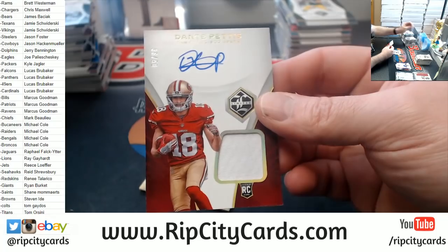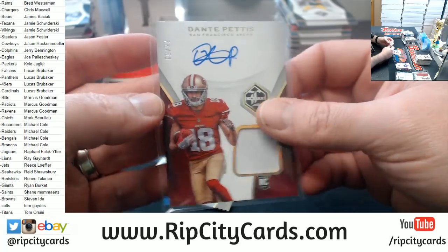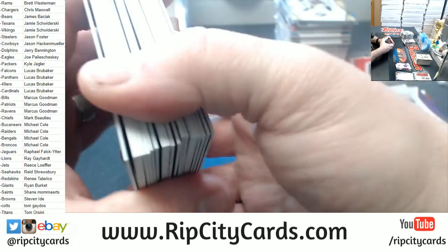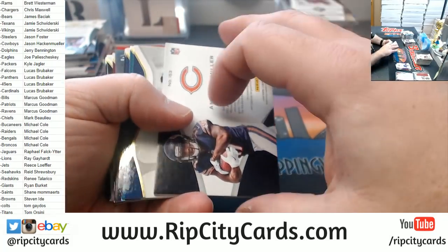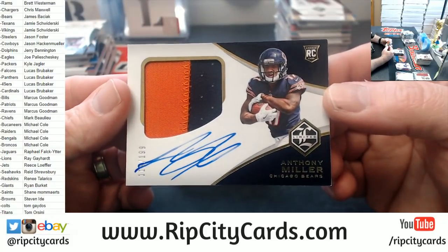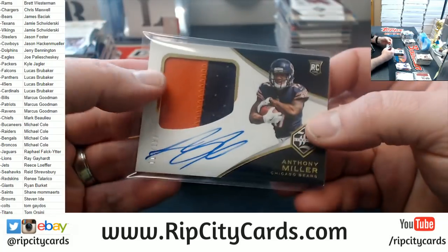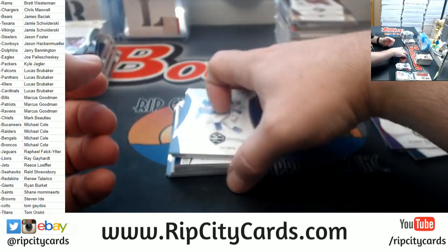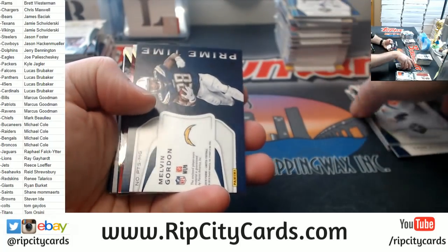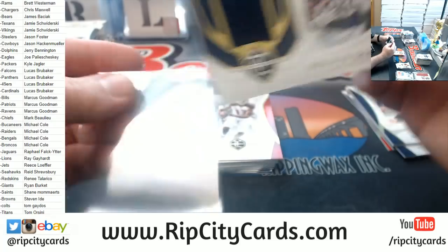Got a Dante Pettis, Niners, to 50. Anthony Miller, another nice two color to 199, on card, jumbo. Nice stuff, this Limited so far. Nice stuff, I say. Von Miller to 49. Melvin Gordon, primetime swatch, 99, Chargers.